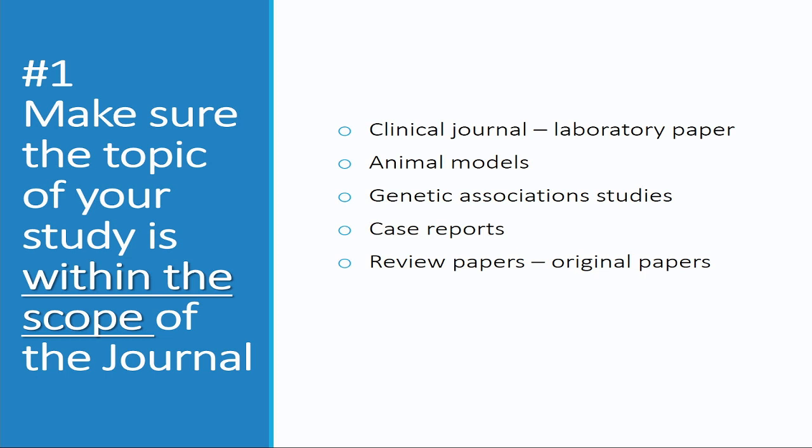So tip number one from me: make sure that the topic of your study is within the scope of the journal. This is a very, very common mistake, due to which I had to reject a lot of papers. So if you are submitting a paper, please make sure that it is within the scope of the journal you are submitting to. If you have, for example, a laboratory paper, do not submit it to a clinical journal. If you have a paper on animal models, don't submit it to a journal that doesn't publish papers with animal models. There are journals that don't publish genetic association studies, and journals that don't publish case reports.